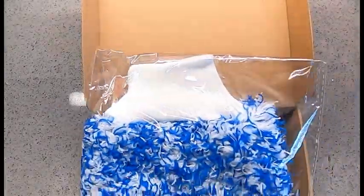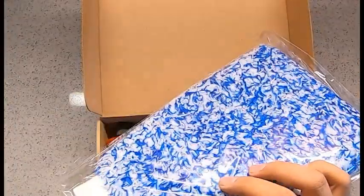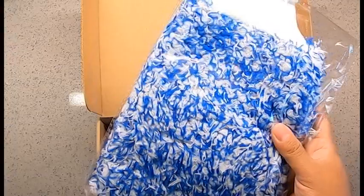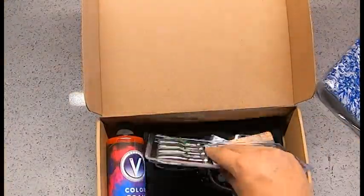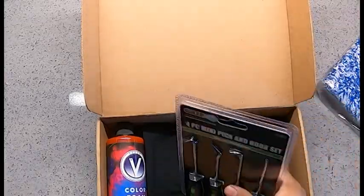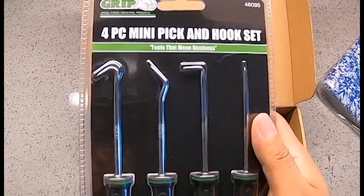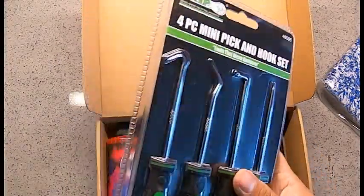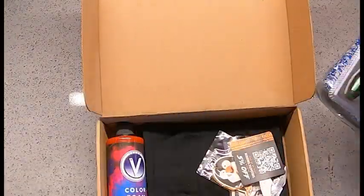So first off, it's a wash mitten. This is like the second one I get. Not from them, I got another one from a different box, but definitely useful when I'm washing my car. Oh, this is gonna come in handy. A pick set. Pretty dope. I don't know what happened to my other pick set that I got, but these do come in handy, so that's good.